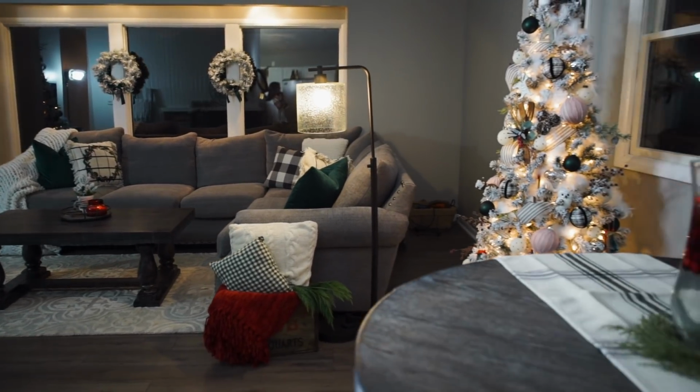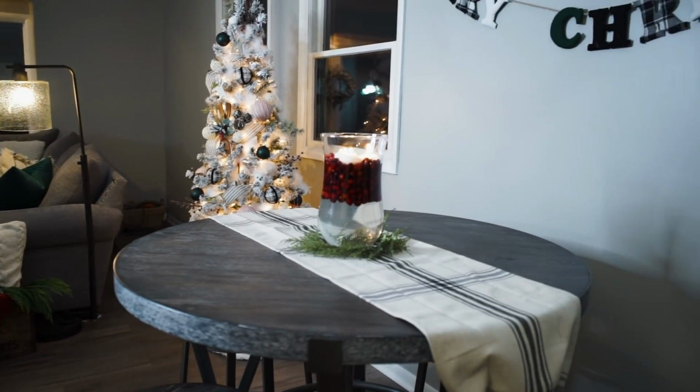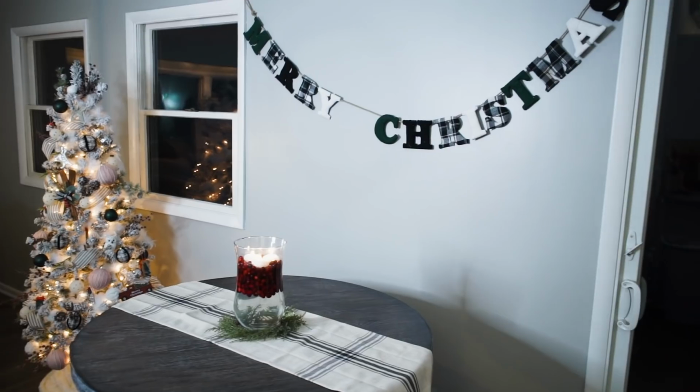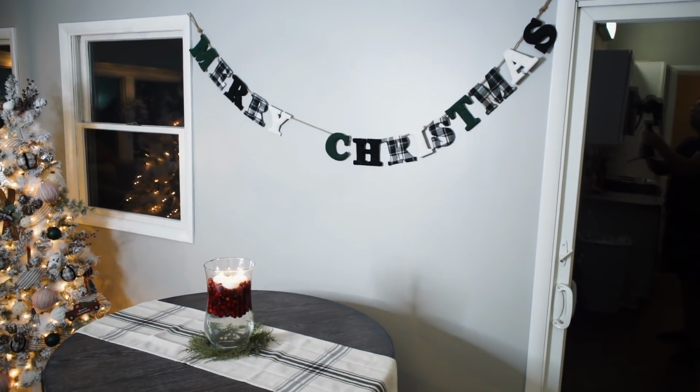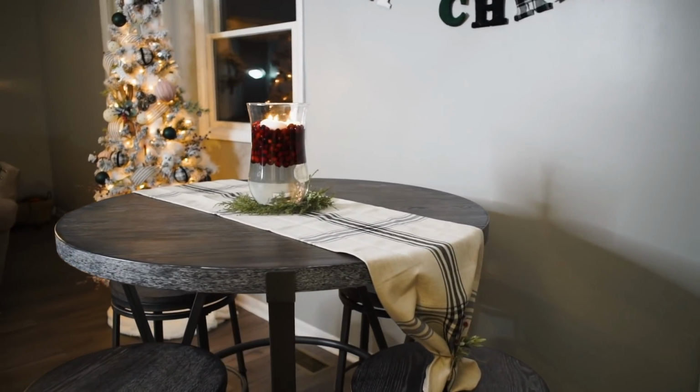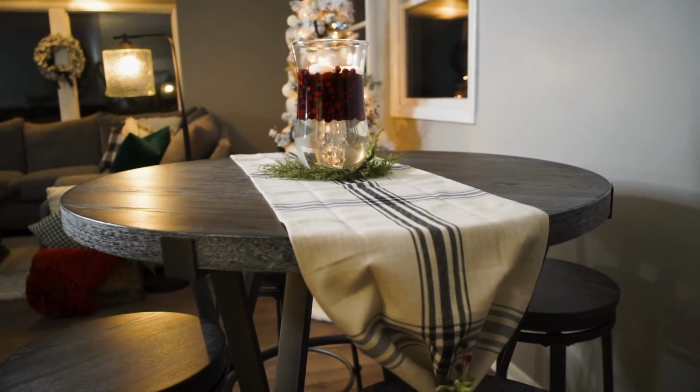Okay, so now we're moving into my kitchen. Right now we're in the kind of eat-in area. It's very small, but this is where we have our little kitchen table. And I did a tablescape using all Dollar Tree supplies that looked so similar to this. I will link it down below.